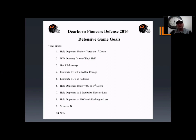So again, we go through on huddle every third down. All right. How do we respond? Do they get the first down? Do they not get the first down? All right. And again, we try to hold them under 40%.